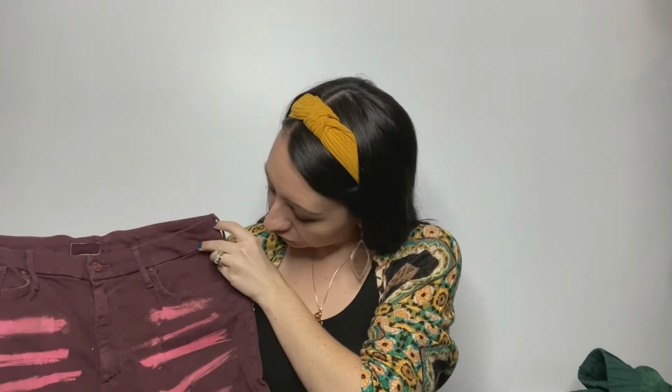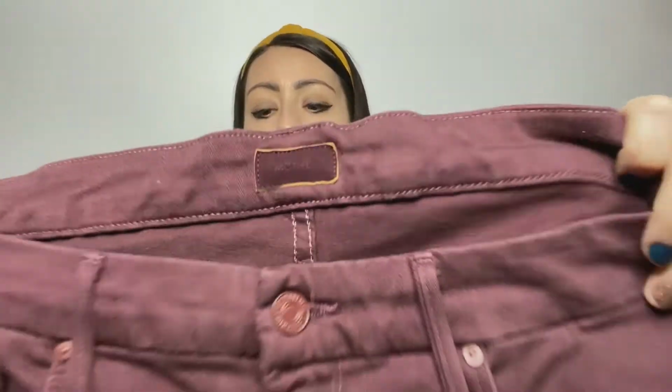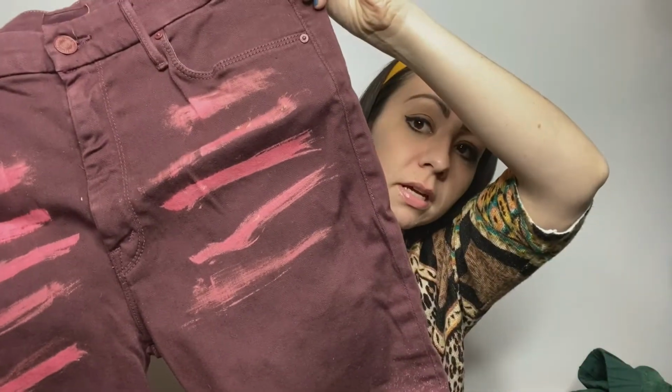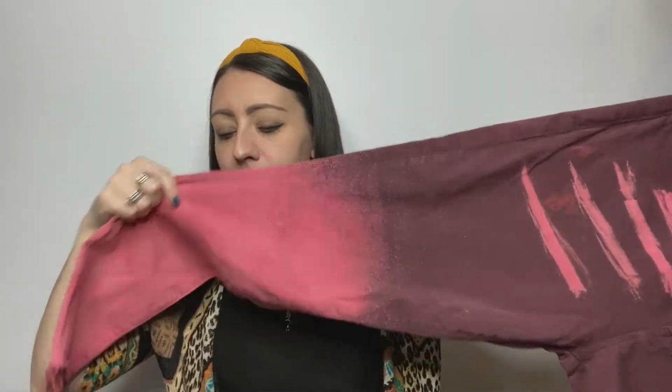They are a bleached jean. Okay, so guys, this is what these are. If you look close, you will be able to see up here, there are weird marks. These were bleach dyed by moi. I don't think it smells like bleach anymore, thankfully.